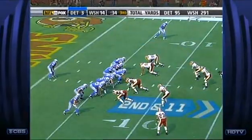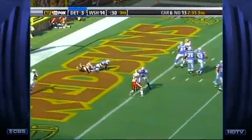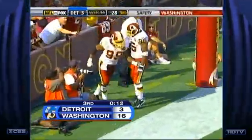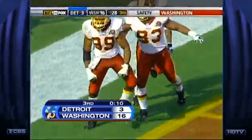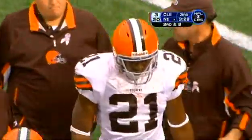All right, Greg, you certainly know the futility of the Lions winning in Washington, where they're 0-20. Take a look here. Andre Carter, the Redskin, sacking Jon Kitna for the safety. Lions now trail by 13 late in the third. Back to Greg Gumbel, Dan Dierdorf. James Brown, thank you much.